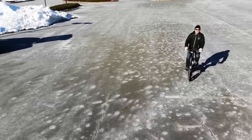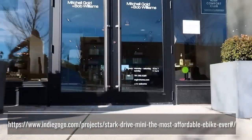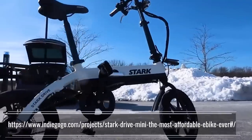It's a Swedish company, and we got one to review. And this is a cool bike because it folds in half. And so we tested it out, and I couldn't believe that it was $299. So you should really get over there if this interests you at all. But I mean, we drove it around, gave it kind of the full test.